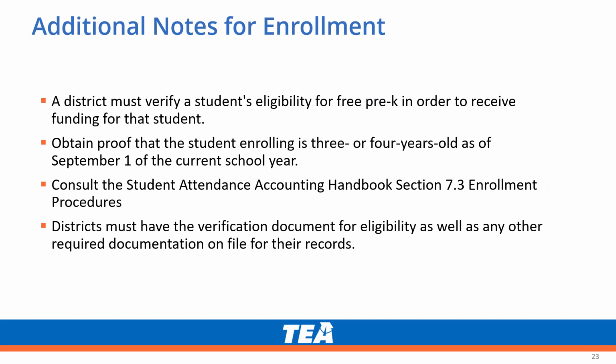Additional notes for enrollment. A district must verify a student's eligibility for free pre-K in order to receive funding for that student. Obtain proof that the student is enrolling the 3 or 4-year-olds as of September 1st of the current school year. Any of the following documents is acceptable for proof of identity and age: birth certificate, statement of the child's date of birth issued by the Division of the Texas Department of State Health Services, responsible for vital statistics for school admission purposes, passport, school ID card, records or report card, military ID, hospital birth record, adoption records, church baptismal record, any other legal document that establishes identity and age.